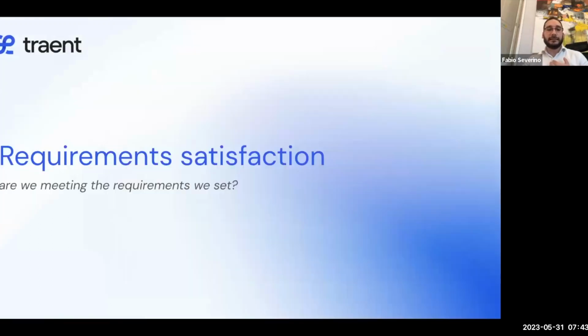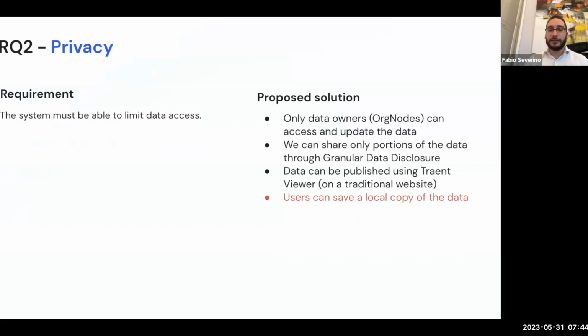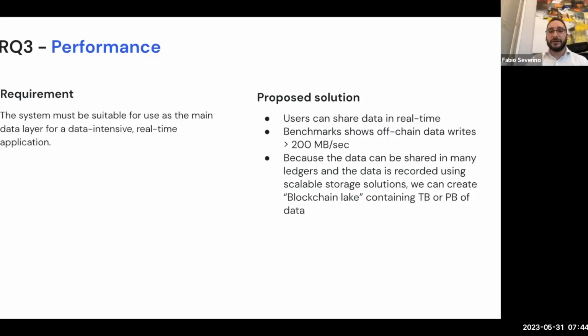About the satisfaction of the requirements, this will be very, very fast. Are we meeting the requirements? Authentication, yes, of course. We do the KYC. We verify organizations and people. The privacy, all the data is private. You can decide with granular data disclosure which data you want to share with whom. The performance, off-chain data writes are very, very fast, more than 200 megabytes per second, and you can share data in real time.